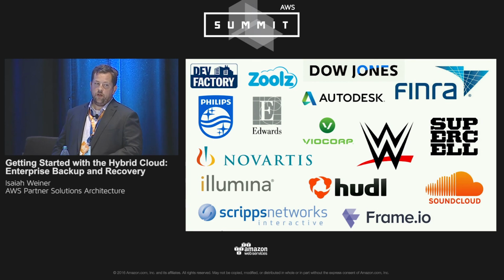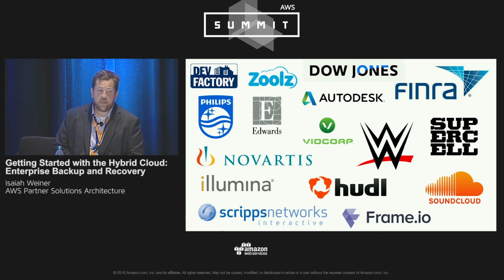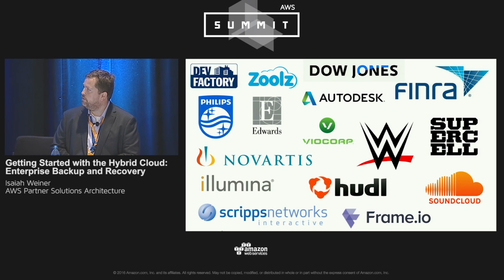So who's using all this stuff? Well, there's some pretty big names up there. I was pretty excited to see names up there like Huddle and Illumina. Illumina is a bioinformatics company. They make gene sequencers down in just north of San Diego. I forget the name of the town. And they're actually taking data directly from sequencers and sending it up into S3.